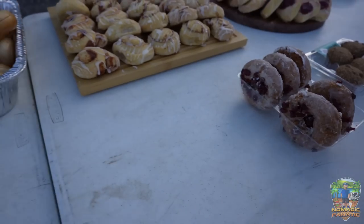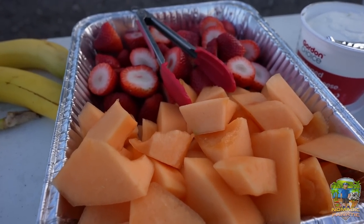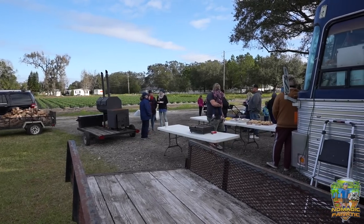Snacks, morning snacks, and fruity decorations if you're into that. So actually, the strawberries look pretty good. Yep, everybody just enjoying some snacks and coffee right now. All right, it's finally up to 44 degrees here, so t-shirt now.